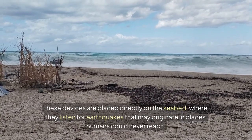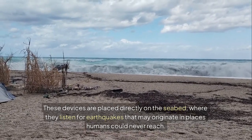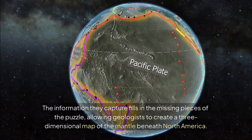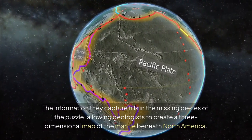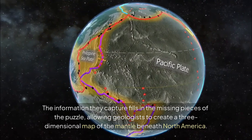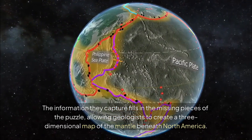These devices are placed directly on the seabed, where they listen for earthquakes that may originate in places humans could never reach. The information they capture fills in the missing pieces of the puzzle, allowing geologists to create a three-dimensional map of the mantle beneath North America.